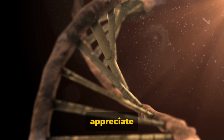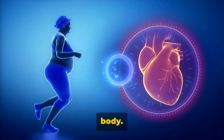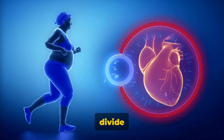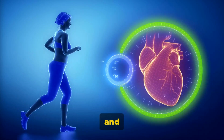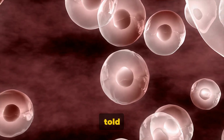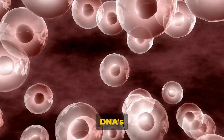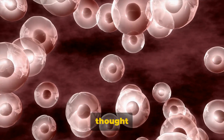Let's take a moment to appreciate the importance of DNA health. A healthy DNA means a proper functioning body. It ensures that our cells divide and grow as they should, keeping us healthy and reducing the risk of diseases, including some types of cancer. Now, what if I told you that there are certain molecules that play a crucial role in maintaining and improving our DNA's health? Intrigued? I thought you might be.